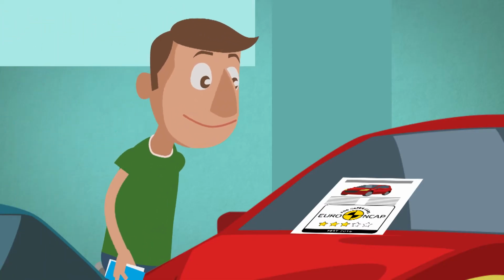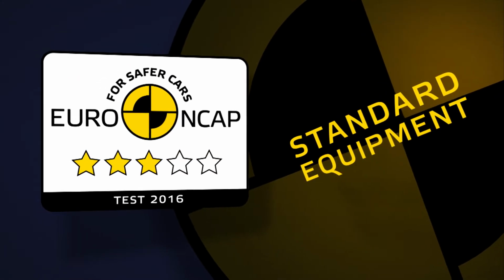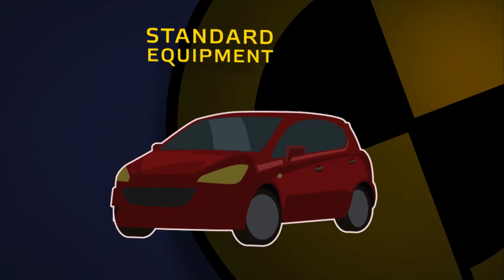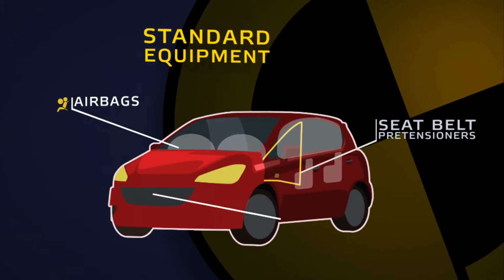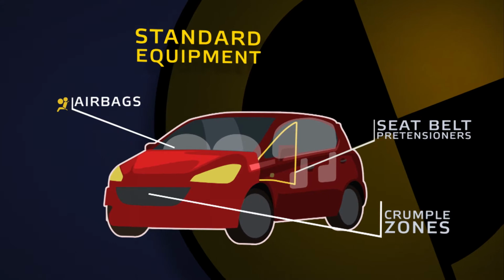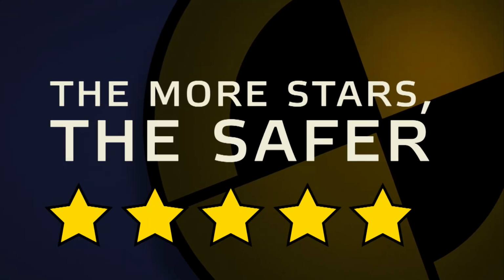Most cars will have a star rating based on how well they perform in Euro NCAP's safety tests. This rating shows how well standard safety equipment such as seat belts, airbags, and crumple zones work to protect you in a crash. The more stars the car receives, the safer it is.